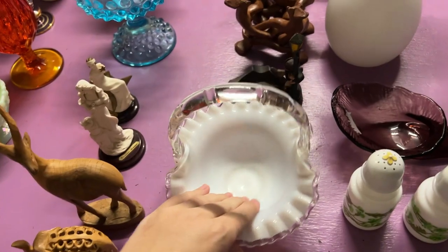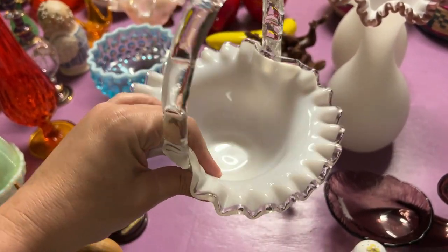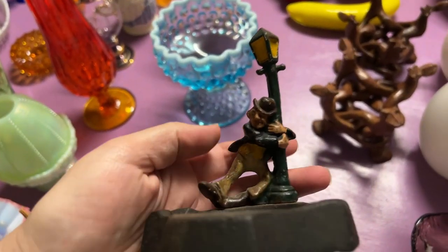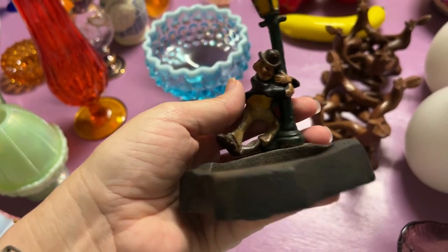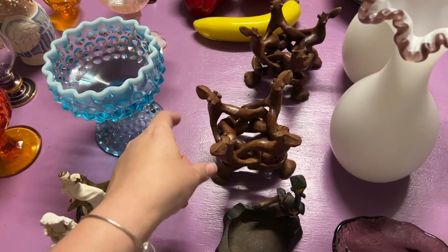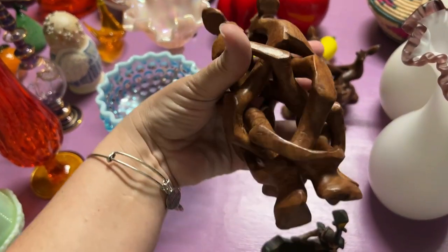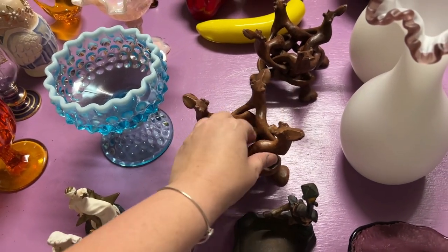We have some more little bits of milk glass. I have this Silvercrest little basket. Then we have, you know, the famous drunk guy holding on to the lamppost. This is a metal ashtray. So we have that. Now these are really cool. These are hand carved. They're camels. They're all interlocking, so they all interlock just like that. And you put them down and they open up. She got these when she was in Saudi Arabia as well.